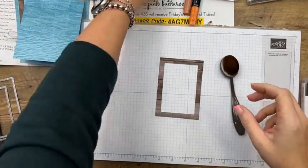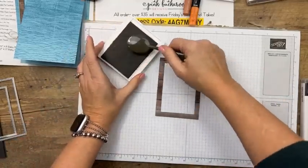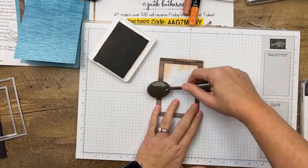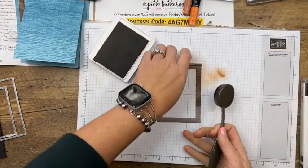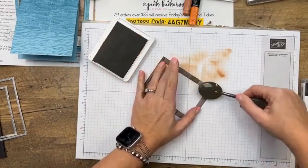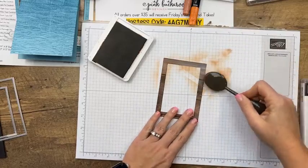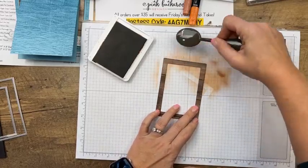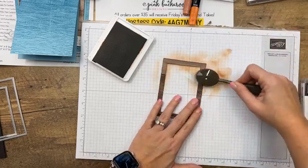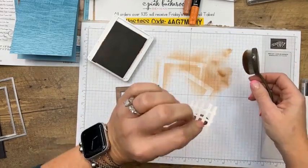So what you can do is take whatever brown you want it to match up with, to coordinate. You can just take a blending brush and that brown, which is Cinnamon Cider, and I'm just going to add lightly some Cinnamon Cider to the paper to give it that tone to match. Now, do you have to do this? No, it would probably be just fine if I didn't do that. But I thought, hey, let's do it for fun.